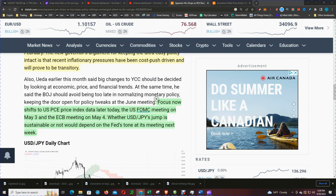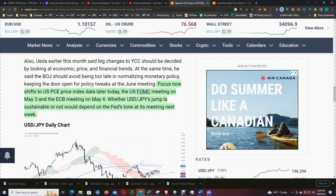Focus now shifts to the US PCE price index data, which came out on Friday. Other news this week, I believe. Yep, on May 3rd, you have the US FOMC meeting. You also have the ECB meeting on May 4th. So there'll be some fireworks this week in the FOREX markets.